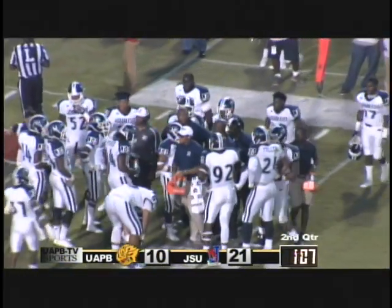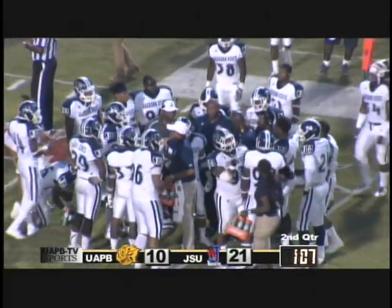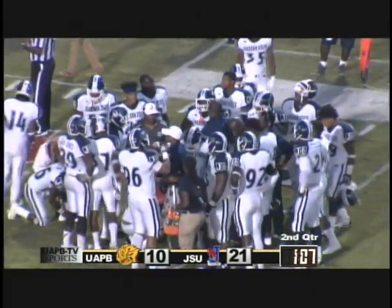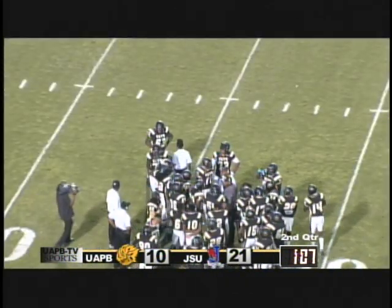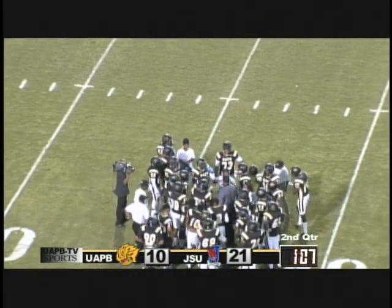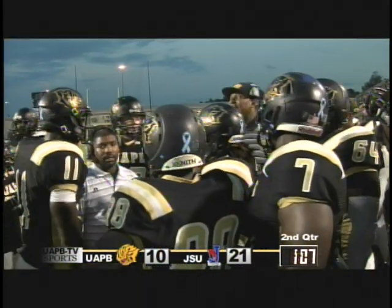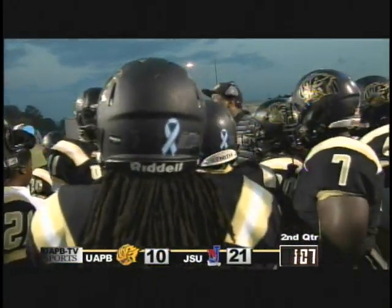Jackson State called the timeout. Okay. So Jackson State burns a timeout here with 1:07 to go before halftime. 21-10's the lead. Jackson State on top. The Golden Lions are driving here, showing life here before halftime. Taking advantage of that re-punt, if you will, a moment ago.